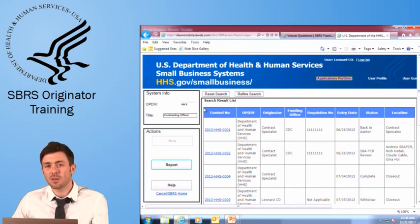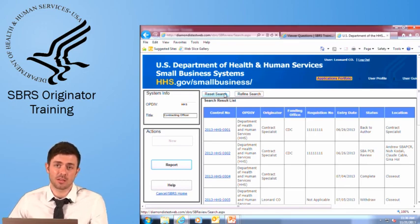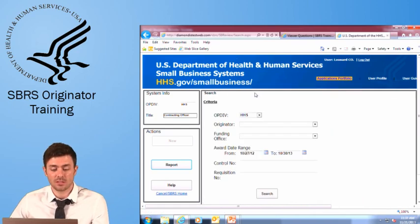If at any point you'd like to reset or refine your search, you can select the buttons at the top of the page. Selecting Reset Search will take you back to the search page and wipe all the fields so that you have a blank page to conduct a new search. If you'd like to refine your search to narrow down the criteria, you can select the Refine Search button. Selecting Refine Search will bring you back to the search page with all the information that you added still there.